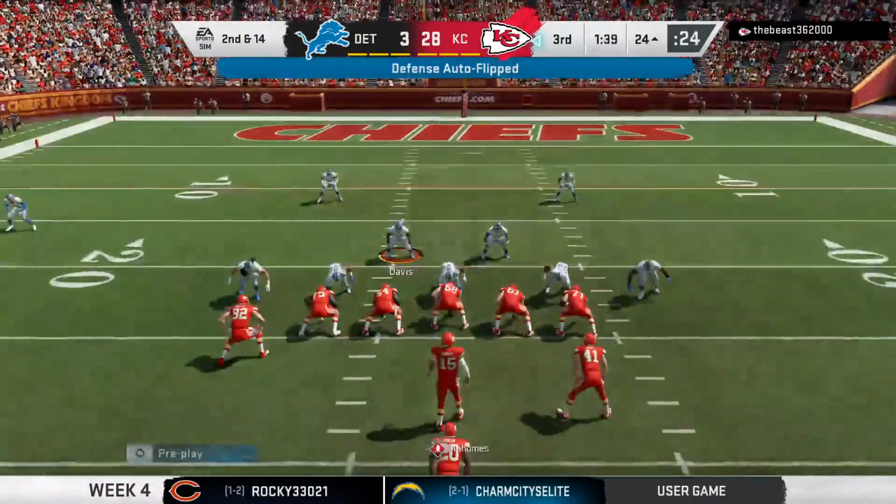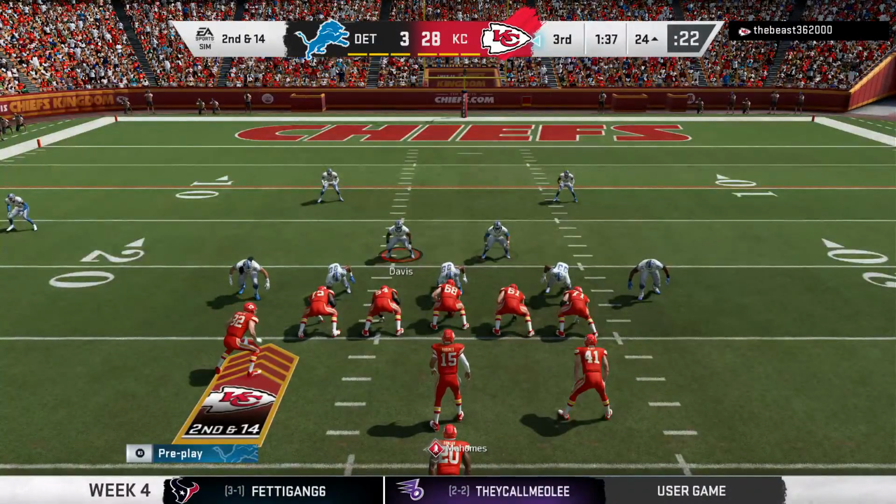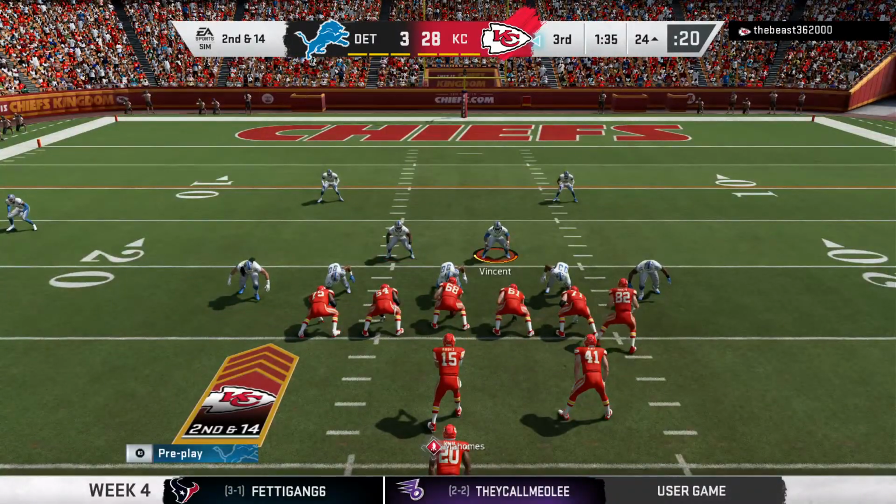I'm the line. Hey, color. You can't block me. You can't block me.